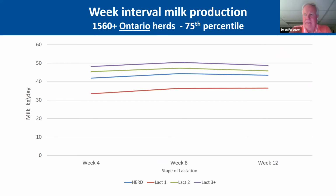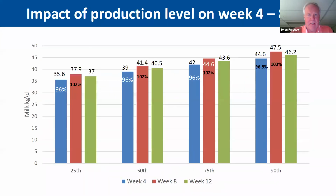I like this graph. When we graphed the 75th percentile of Ontario herds, it was easy to see that the red line, which is the first calf heifers, peaks around 8 at week 8, and then plateaus, while the green and purple lines, which represent the second and third plus lactation animals, peak at week 8, and then drop back to pretty well close to the levels we saw at week 4. So this is a nice pretty graph, but it doesn't give me any numbers.